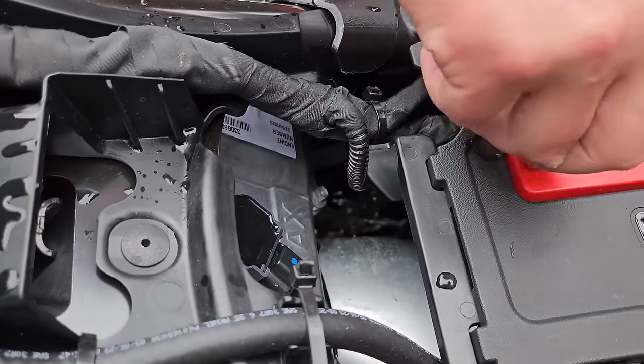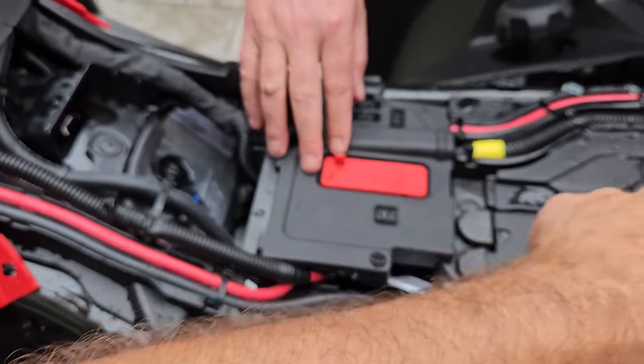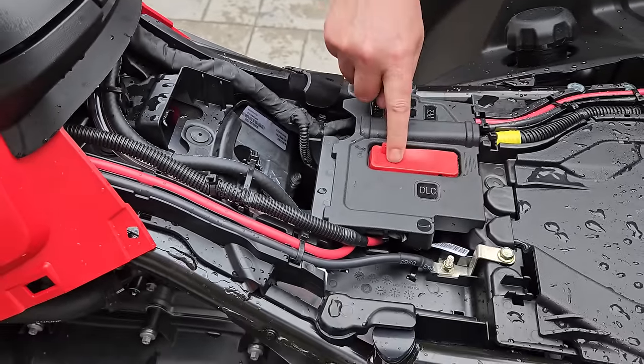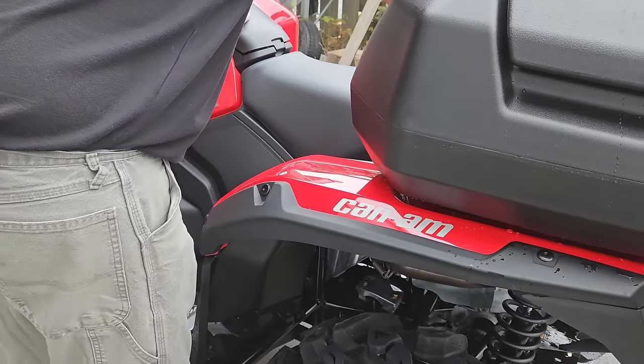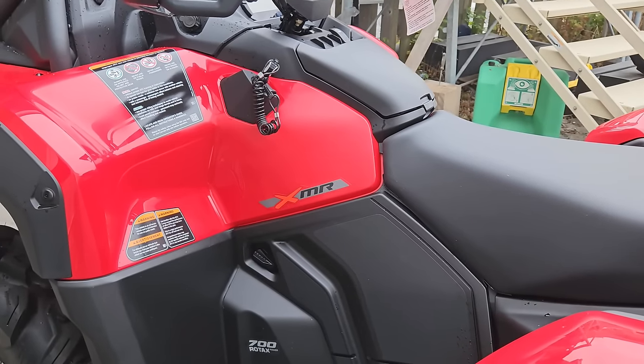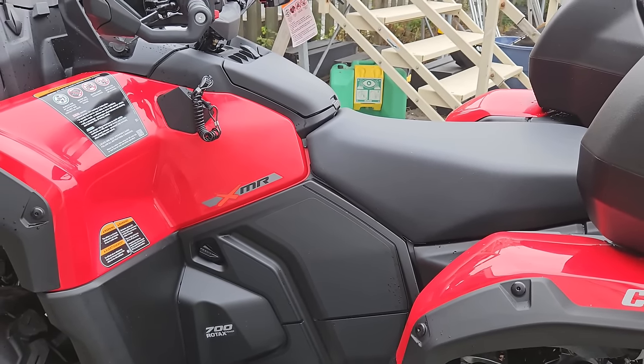This is your access to the battery. Also, they put posts up top. Even though the battery's stored down here, you got boosting posts. Yeah. Positive, negative. That's excellent. So something else I guess we could look at is fitment. I mean, fitment-wise, everything looks great. Yeah? Looks good. Looks really good.